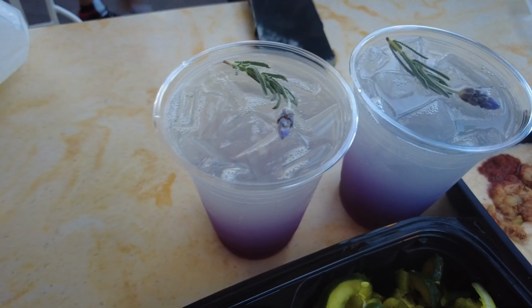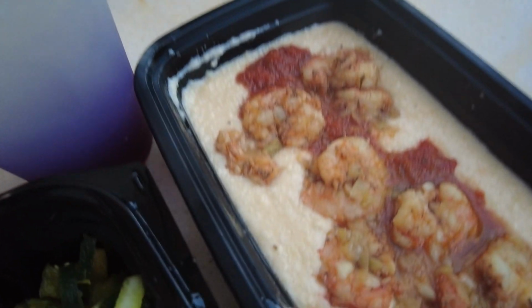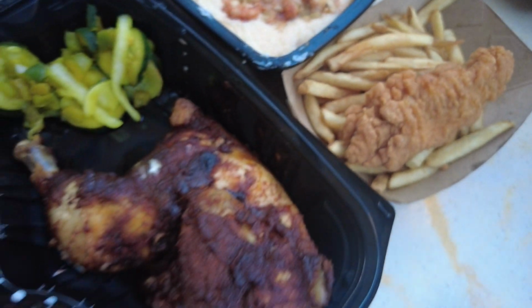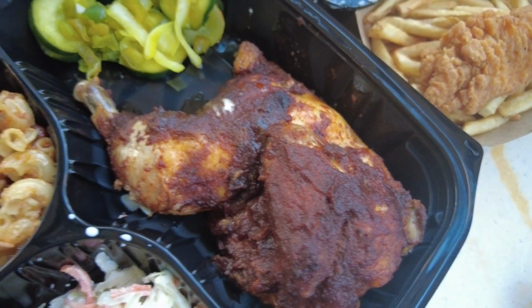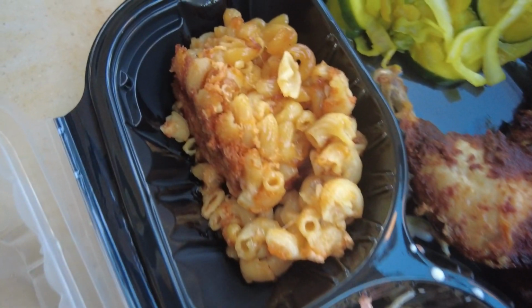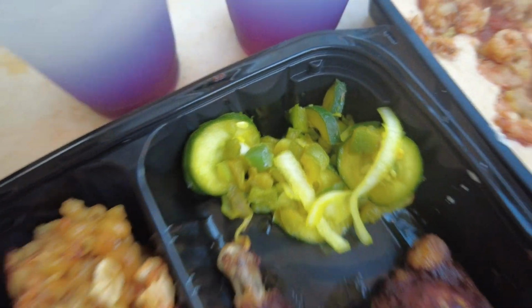All right, so we got lavender lemonade. We have shrimp and grits. Avery chicken strips from Stage Door. And then we have some spicy barbecue chicken, coleslaw, mac and cheese, and vegetables.